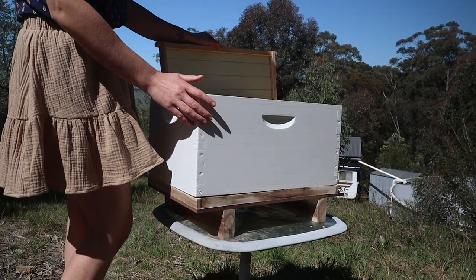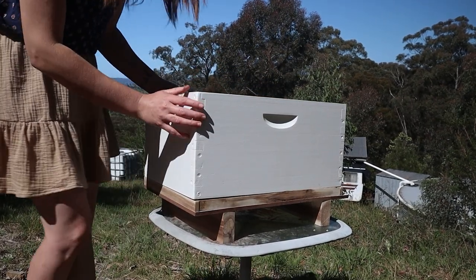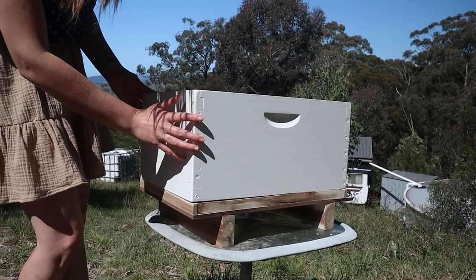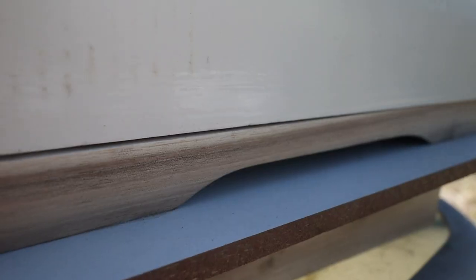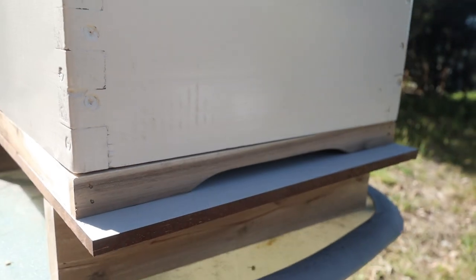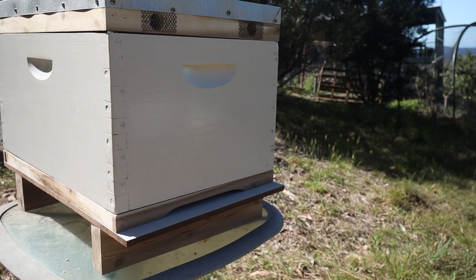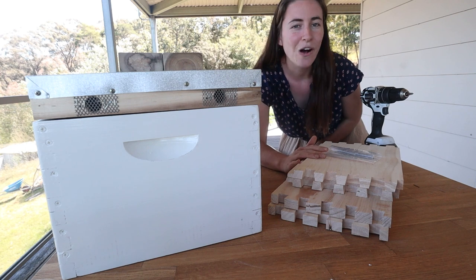Our bee system has 8 frames. This is quite heavy when it's full of honey. Alex actually let us lift his system to see just how heavy it is. So yeah, 8 frames is definitely enough. So I got a bee box that is already made up, ready to go. It's already been painted and I can just decorate it. But then we also have a box that needs to be constructed, painted, all of that.